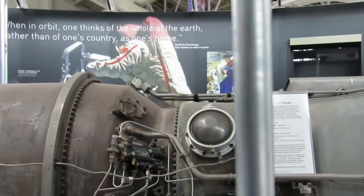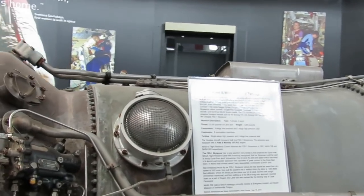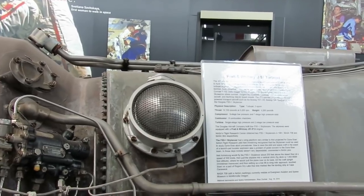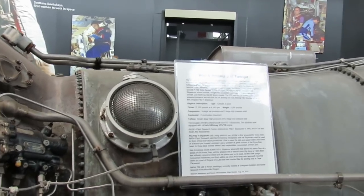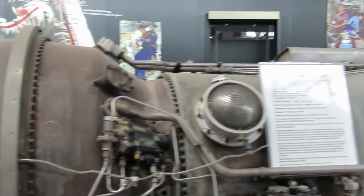Pratt & Whitney J57 turbojet. This is the kind that was used on the B-52 and the Convair F-102 Delta Dagger and the F-4D Skyray and a bunch of other planes.